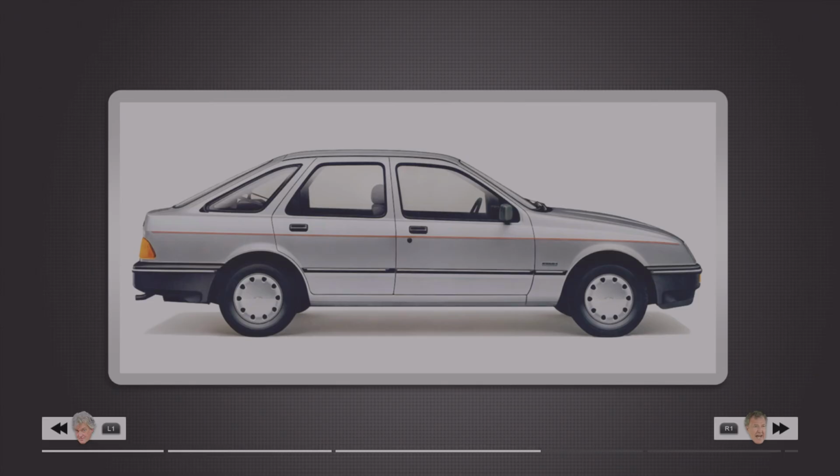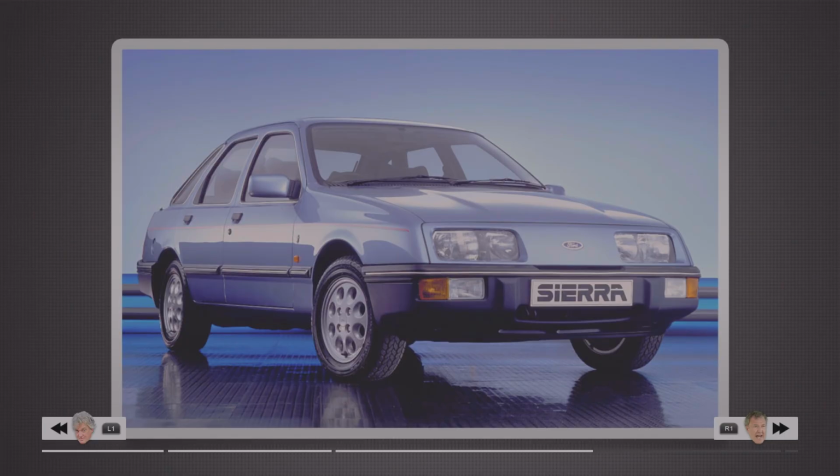When it came out, everybody said they hated its kind of futuristic aerodynamic shape. They said it looked horrid, like a jelly mold. And then everybody worked out the aerodynamics didn't even work. Another problem was the motor trade hated it because that plastic front end, if you had a crash, it would boing back into shape, which was all brilliant, but you didn't know that everything behind it was actually smashed to pieces.